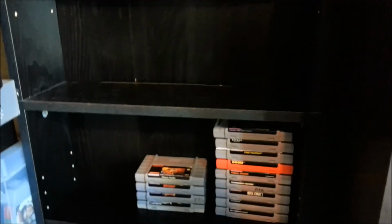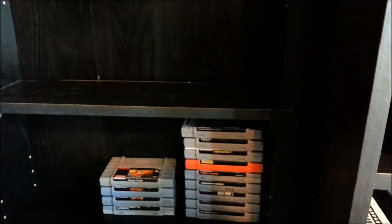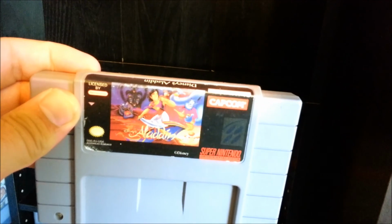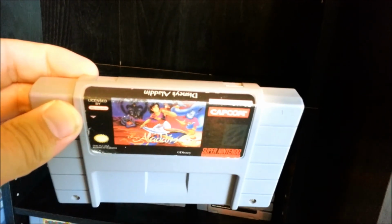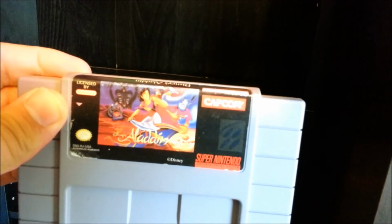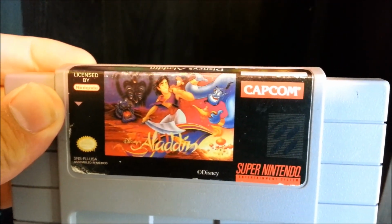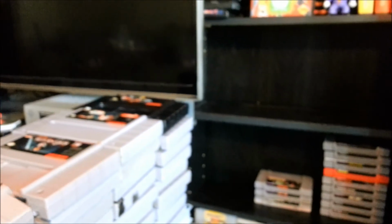One of these games, like the first level, is like a driving level, and I cannot pass it for some reason. We have Aladdin. I got this one for $5 at a Goodwill, and kind of overpaid for it, but it's a pretty decent game. I think the Sega version's a lot better though. But this one's cool as well. There's the stack so far.